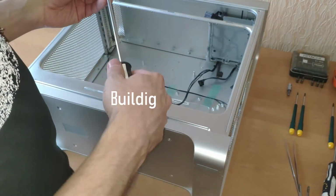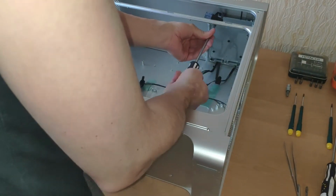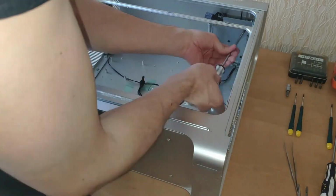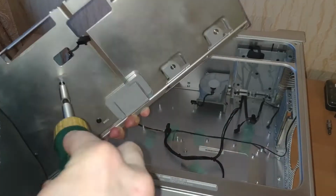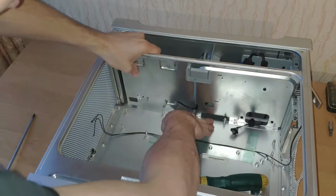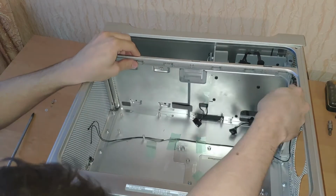I cleaned off every part. So, let's build this machine again. Just repeat all steps in reverse order. It takes not so much time as the first disassembling. Much nicer working with the clean parts. It's very nice to touch.